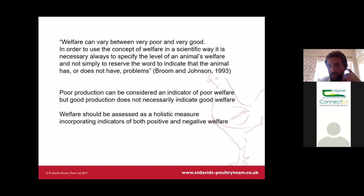So a lot of the audience here will be poultry farmers. Production might be what your bottom line is, what you're really after. But in order to chase a good bottom line, you are also chasing good welfare. I know that even if the two things weren't related, most people will want to have good welfare. But thankfully, the two things are related, so there's more of an incentive to have good welfare.